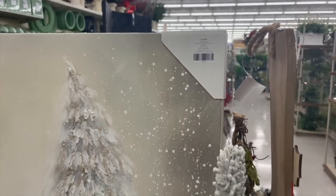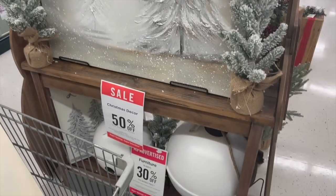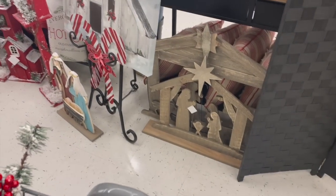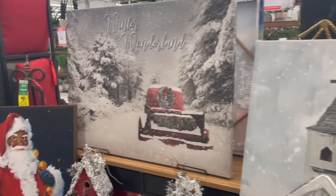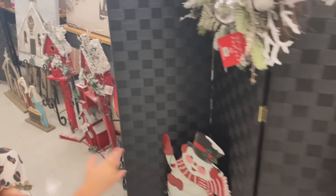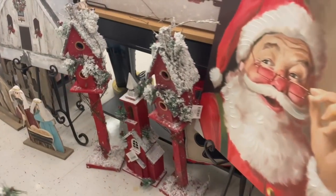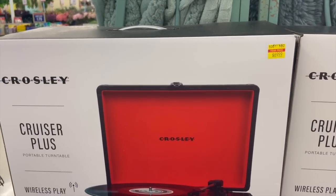They had some really beautiful canvas paintings, like this winter scene. I thought it was really pretty with the trees on the sides of it. And then here were some more that I saw. And I love the idea of getting a record player. I saw that they had that as we were checking out.